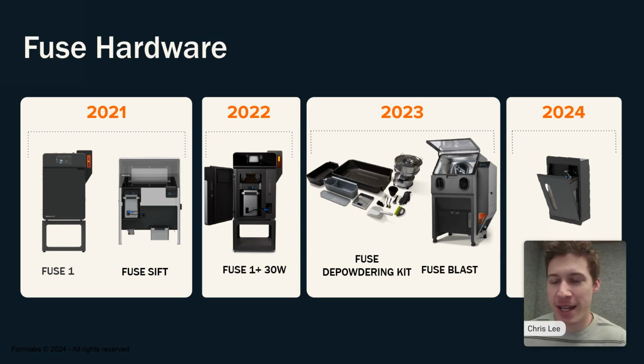Last item on the right-hand side is an add-on to the Fuse Blast. So I mentioned earlier, the standard Fuse Blast cycle is using glass media and compressed air. What the polishing add-on is doing is adding a little bit of moisture, and we are changing from a glass media to a plastic media. And what that will do is mechanically abrade the parts, basically smooth them out, similar to an almost injection molded like surface finish, or maybe if you've vapor smoothed parts in the past as well, just trying to get that super high level of surface smoothness and quality that our customers are obviously expecting.